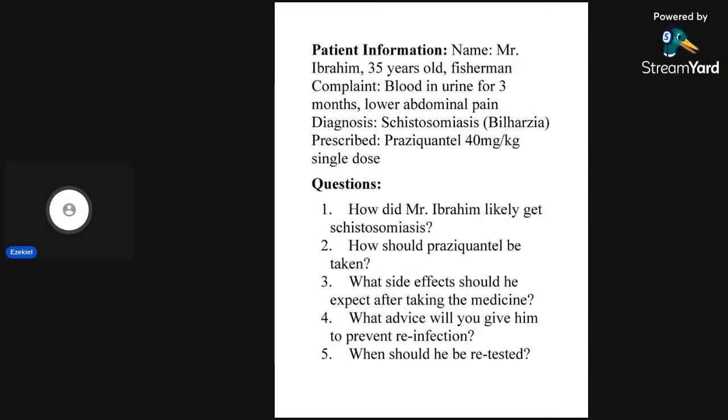So basically, I told you that schistosomiasis is transferred through snail. Snail, what do we call snail in local language? You can drop that in the comment section. All right. So people who swim in dirty waters will likely have this illness. All right. Common to farmers, fishermen, and then people who use dirty swimming pools.